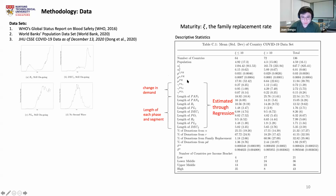So we divided our data into two distinct sets: those where the family replacement rate is less than 10% and those where it is greater than 10%. This family replacement rate allows us to distinguish between mature and maturing blood banks, so those who are developed and not yet developed. If you're a maturing blood bank, it means that your family replacement rate is greater than 10. And if you're a mature blood bank, it means that your family replacement rate is less than 10.